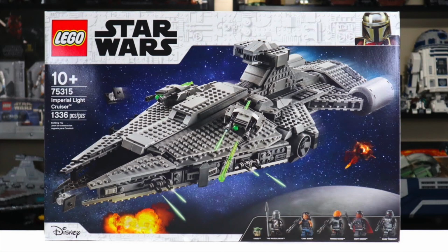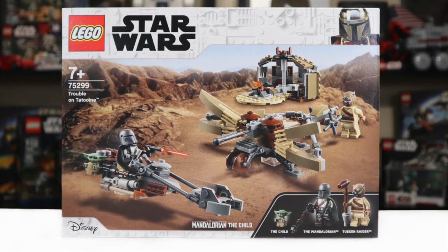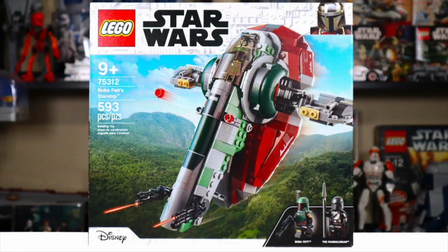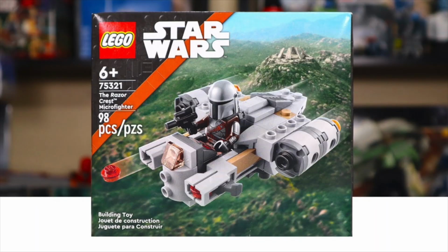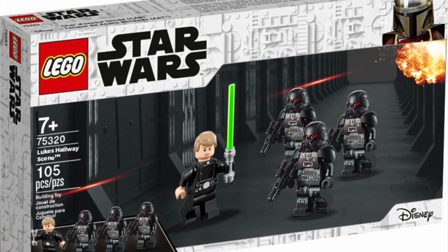We got two Mandalorian Season 2 sets in 2021 with the Imperial Light Cruiser and the Trouble on Tatooine set. I think that was it. Maybe think a little better next time. There was the Slave one and the Imperial Armored Marauder as well. We had like four Mandalorian Season 2 sets in 2021. I think that covers it pretty well, but there was more in 2022. Technically, the Razor Crest Microfighter is a Mandalorian Season 2 set because of its box art, but we also have the Dark Trooper hallway scene with Luke Skywalker supposedly coming out in March or April. Should be out in a couple months.